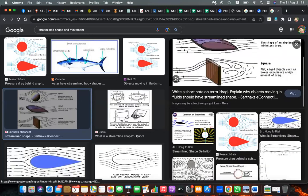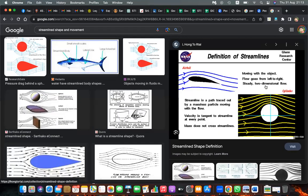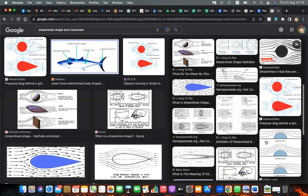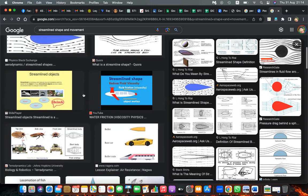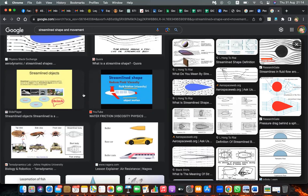So the airflow is moving like this. A streamline is a path traced out by particles moving in the flow. Velocity is tangent to the streamline at every point, and mass does not cross streamlines. You can see, these are some points. When the airflow is supported, the resistance to move will be reduced.